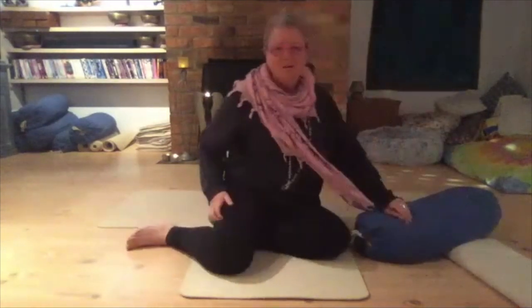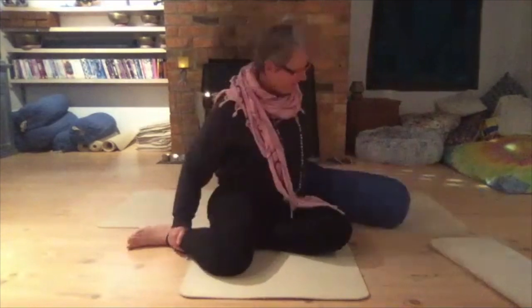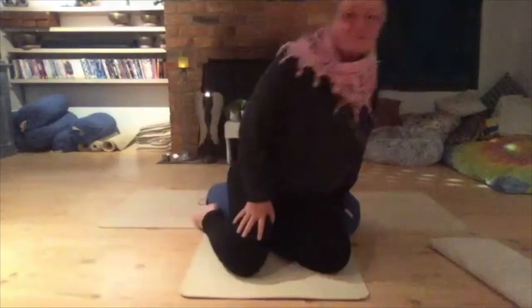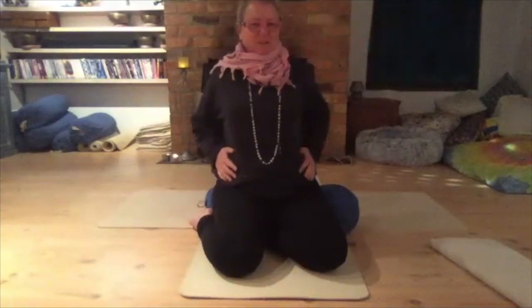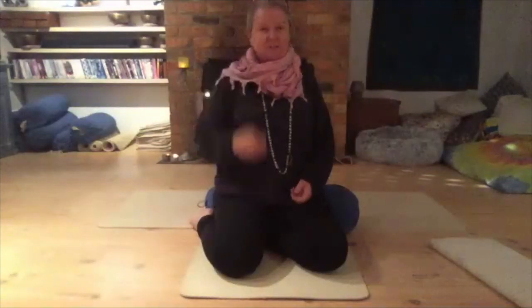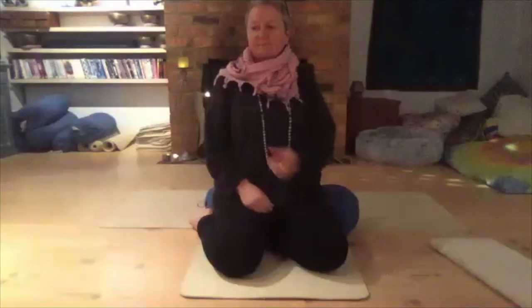So come into your reclining butterfly, your Baddha, in a way that feels good for you. You might want to bring the hands onto the belly also, but notice whether you can feel that wood element up your gallbladder line, as well as that liver line on the inner legs. So once you've found the position, closing down the eyes, relaxing the muscles around the eyes. Relaxing the jaw. And relaxing through the belly.